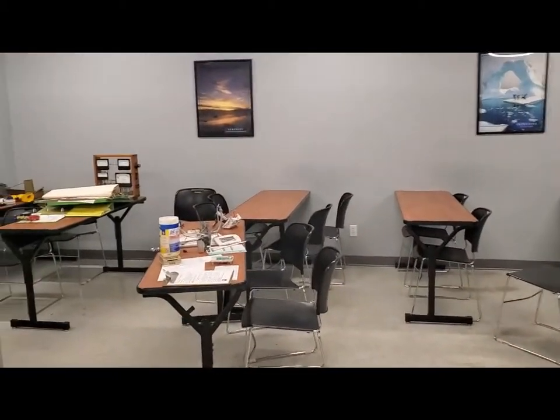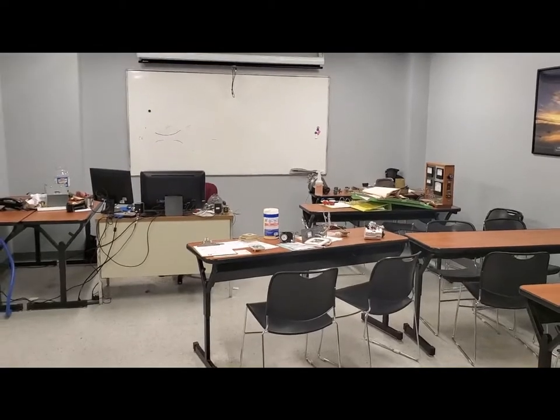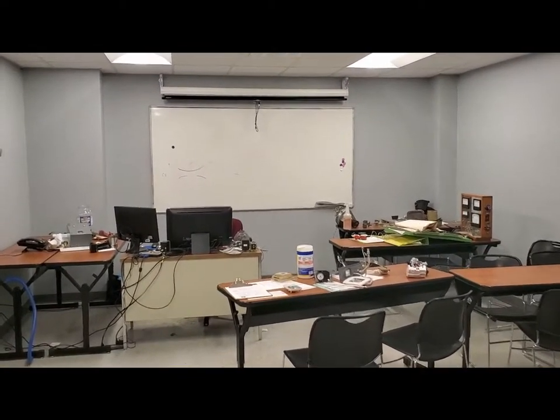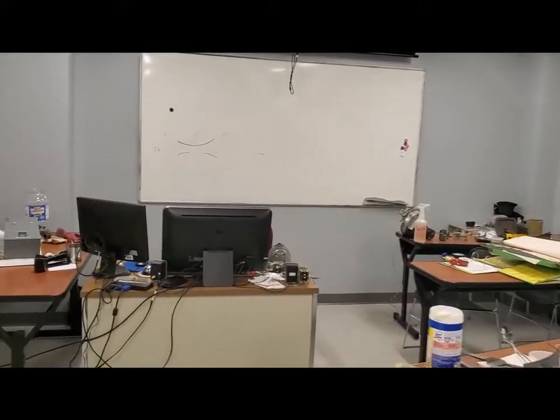Currently, because we're out and teaching online because of COVID, some of our classrooms have been rearranged to help us meet those needs and to better arrange to cover everything they need to cover while the students are away. So this is the one classroom where our second quarter students meet.